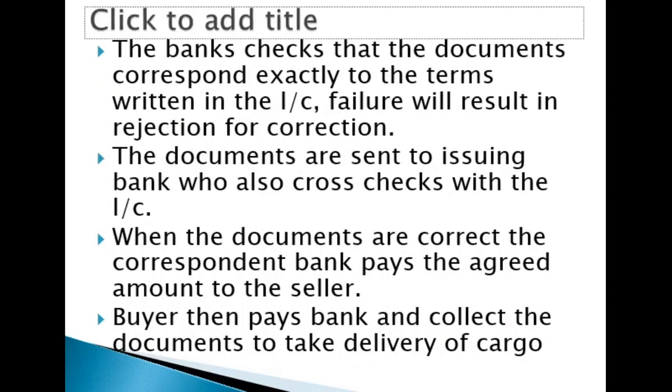The bank checks that the documents correspond exactly to the terms written in the letter of credit. The failure of it will result in a rejection for correction. The documents are sent to the issuing bank, who also cross-checks with the letter of credit. When the documents are correct, the correspondent bank pays the agreed amount to the seller. The buyer then pays the bank and collects the documents to take delivery of cargo.